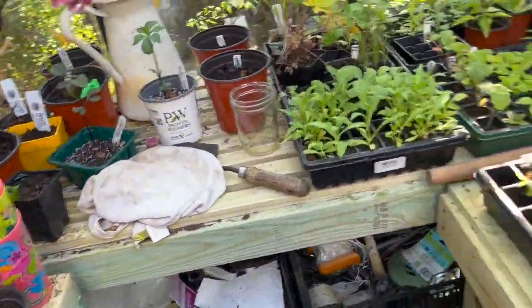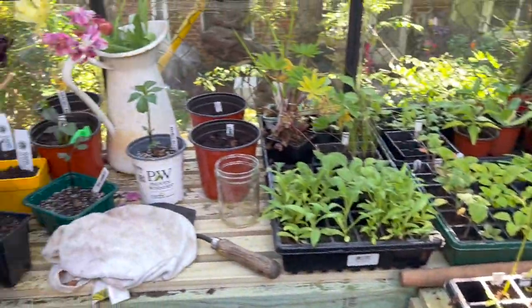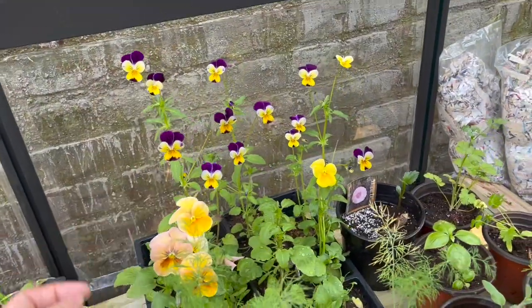Definitely a lot of dahlias, lots of cosmos, zinnias for sure, and then anything that I don't put in here I will take over to the arbor garden and plant over there. Look at these, so crazy.